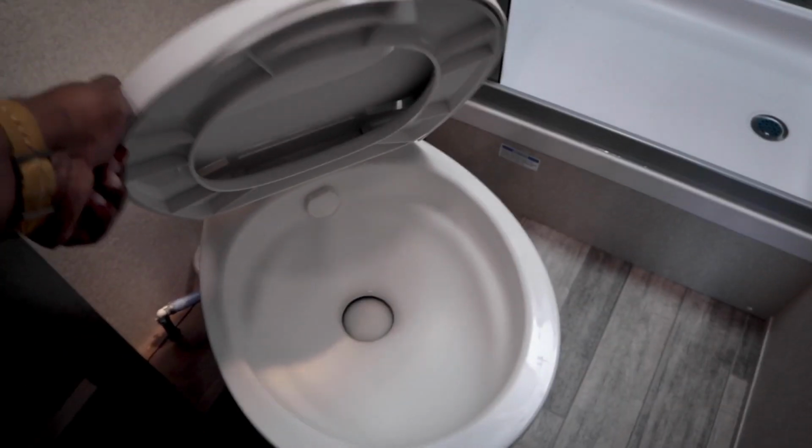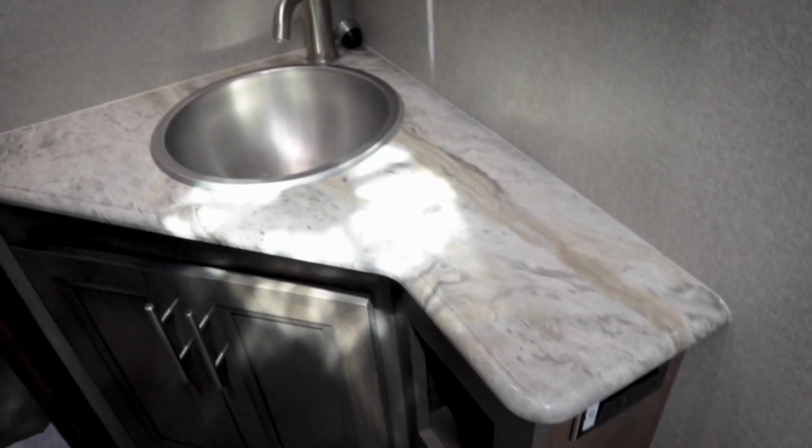That is a nice big shower and toilet. Does this move? It does not move. Nice big toilet from here. What is that for? That is to rinse out the toilet. Could be a bidet. Like a self bidet? Hey, you can use it for whatever you would like, my friend.